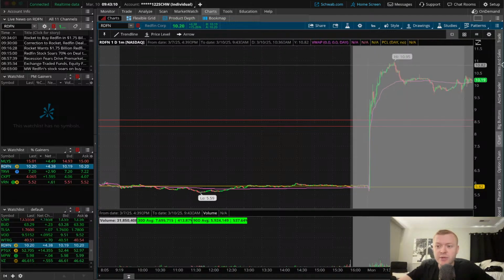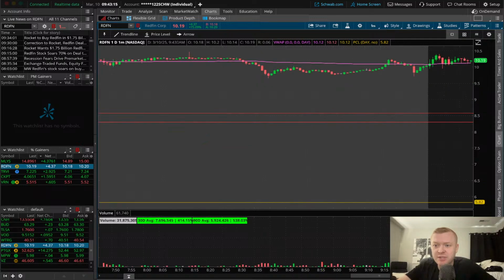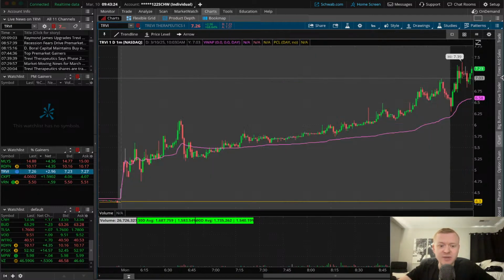I mean, there's still a trade with Redfin. It's just kind of going sideways against 10 and VWAP, 1020. It's a buyout, so there might not be too much of a play there. TRVI is sitting up at the highs right now.